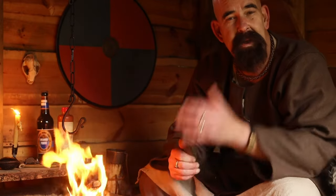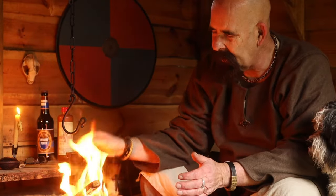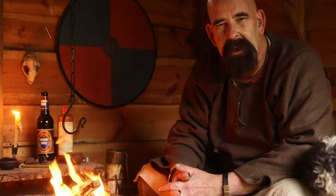Today, as you can see, I'm out in Cimbrer Camp together with Cornelius. And yeah, it's a windy weather today and cold, but in here by the fire is warm and cozy. And yeah, really nice to be out here.